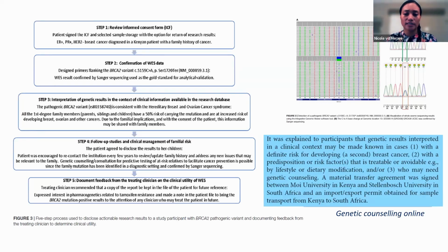So the challenges encountered during the informed consent process were contextualized into a framework for the return of research results to patients with familial breast cancer. And the pre-test process pioneered during this investigation identified problem areas that were addressed by the development of an adaptable WES report that enables disclosure in 5 steps, as can be seen. So step 1 was reviewing the informed consent form.